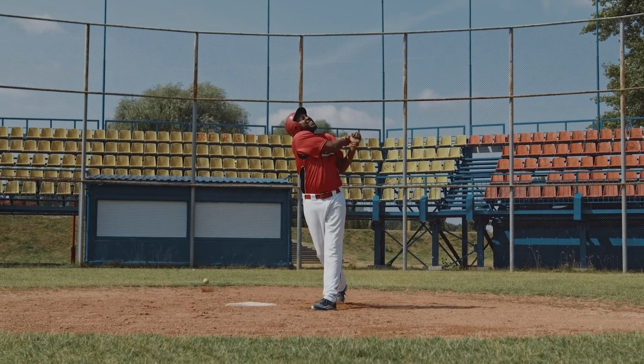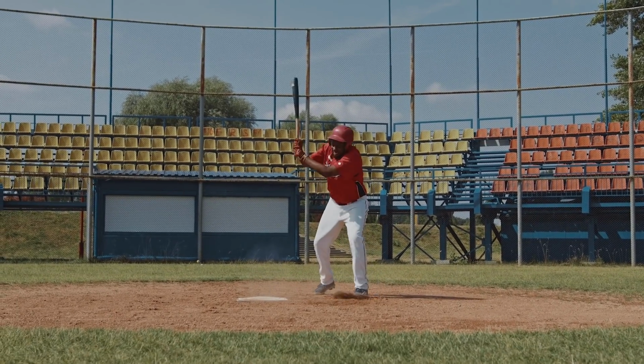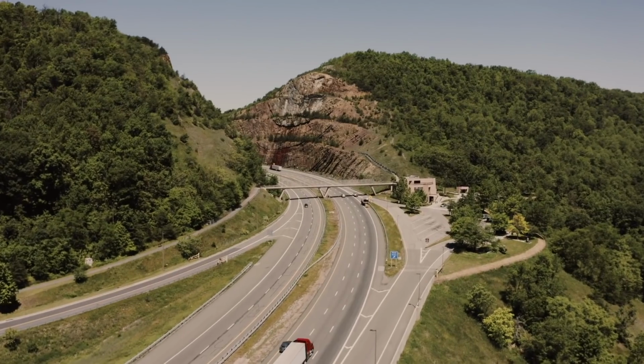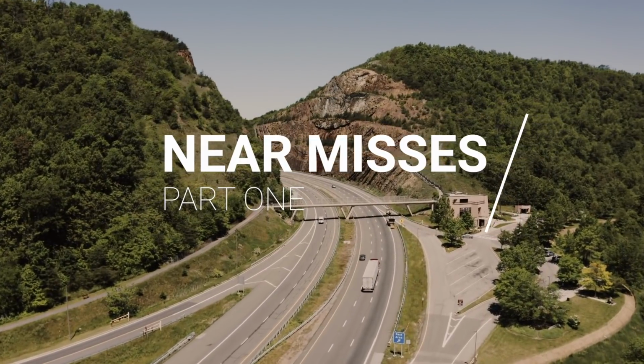You know that feeling you get when you miss something by mere inches? It can be frustrating, right? Well, when driving, it's not always a bad thing. In this video, we'll be taking a closer look at what happens when the margins play in your favor. Buckle up, this is gonna be a bumpy ride.